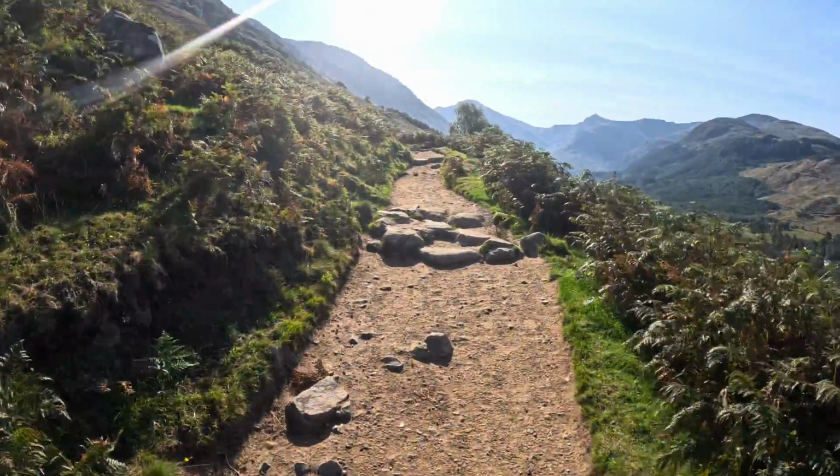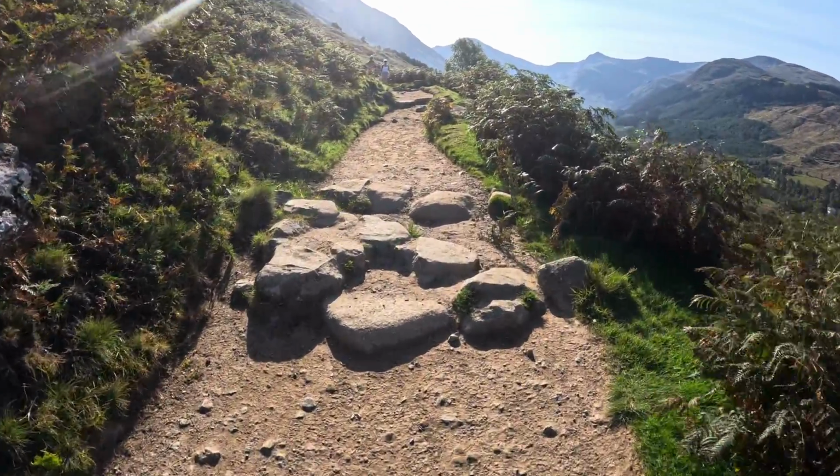So as you can see, the path underfoot for now is very, very easy.